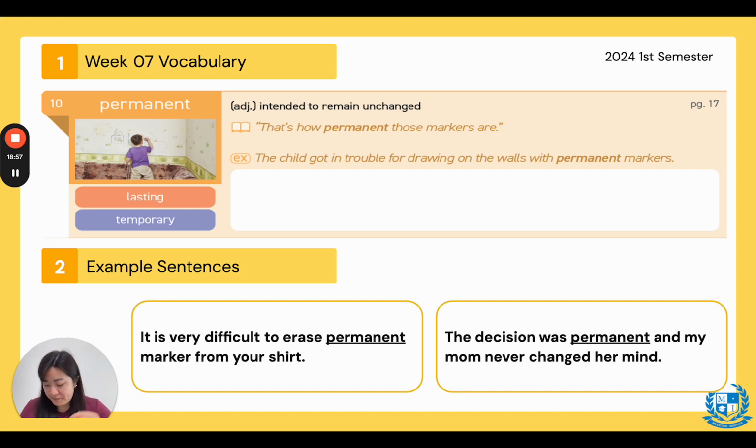Eek. I had a Sharpie marker before and I got it on my shirt. And I was like, oh no, I have to erase it. And then it took me a lot of rubbing and a lot of washing. Example 2. The decision was permanent and my mom never changed her mind. Meaning she made her decision and that was that. No more changing. Permanent.